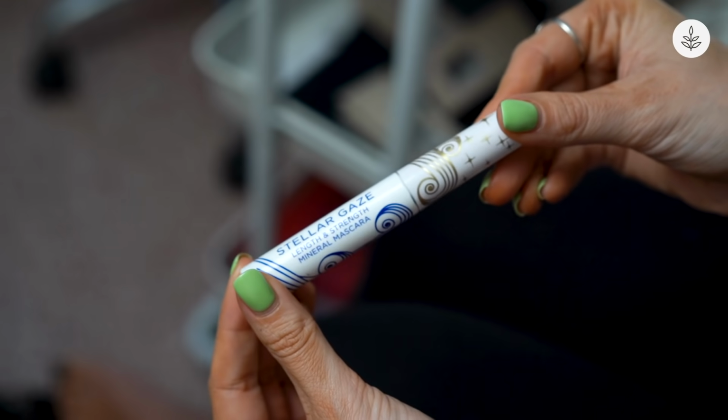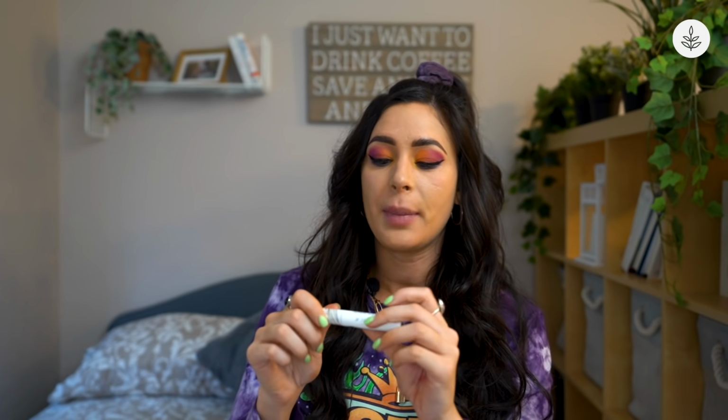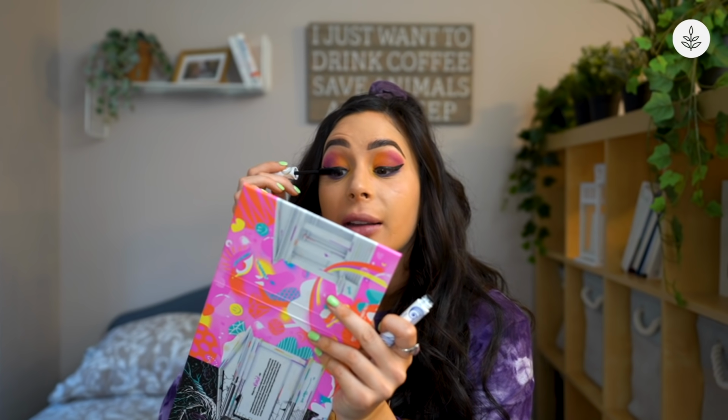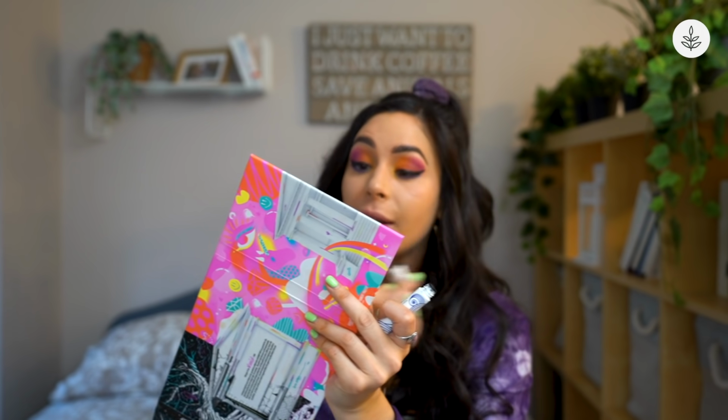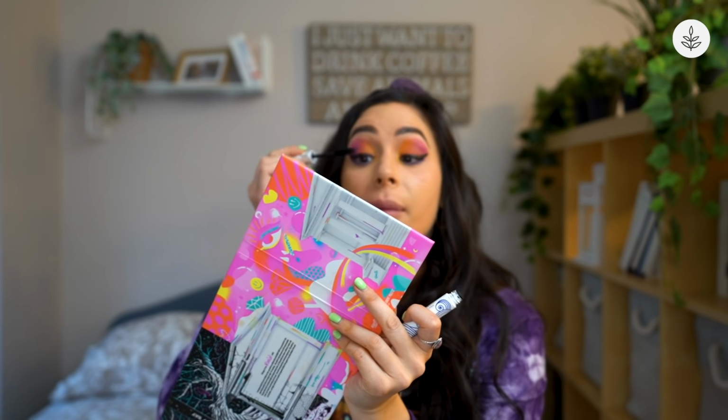Okay, so our wing liner is done. So next we're gonna go in with this Pacifica Stellar Gaze Length and Strength Mineral Mascara. I've been using a lot of Pacifica's products lately. As I said, they're completely vegan and cruelty-free, which is awesome. And they are now available in Canada, which is where I am. I think this mascara actually has coconut oil in it, which is super cool.